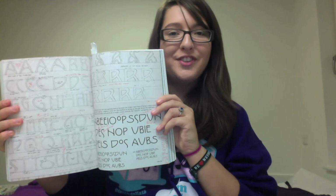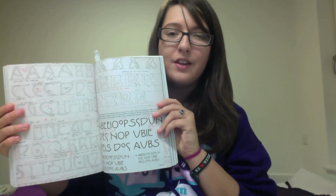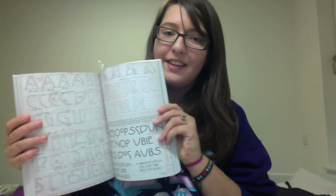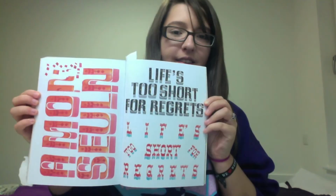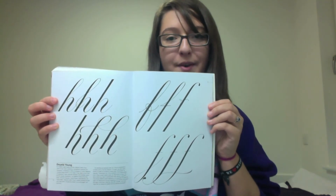This page is really exciting. It's all of the different letters and slight variations on them, which I think is so cool to see when you really look in detail at it. It's really beautiful, really interesting to get to the nitty-gritty of it. This page has some stunning artwork, really vibrant, and some really refined work as well.